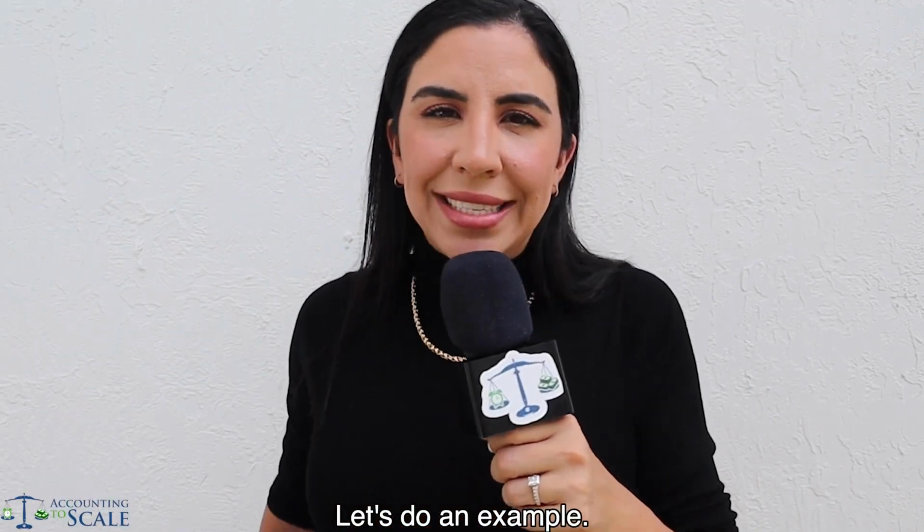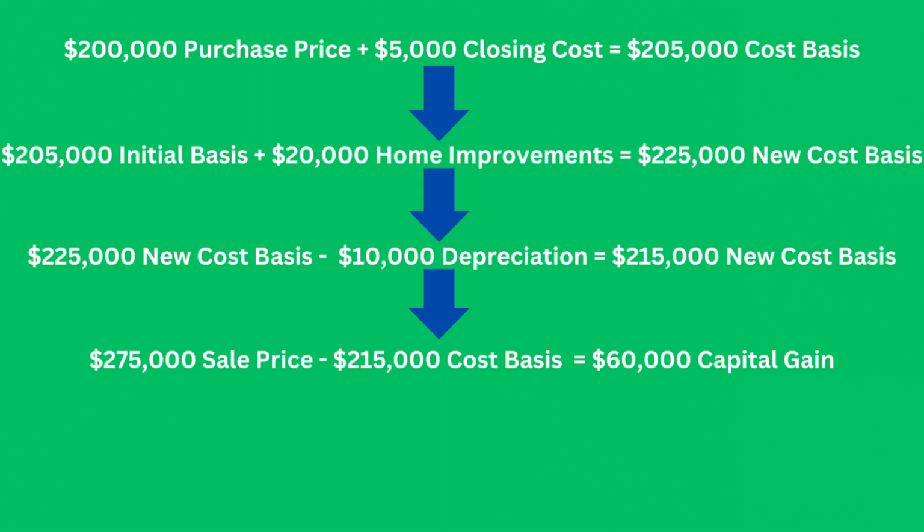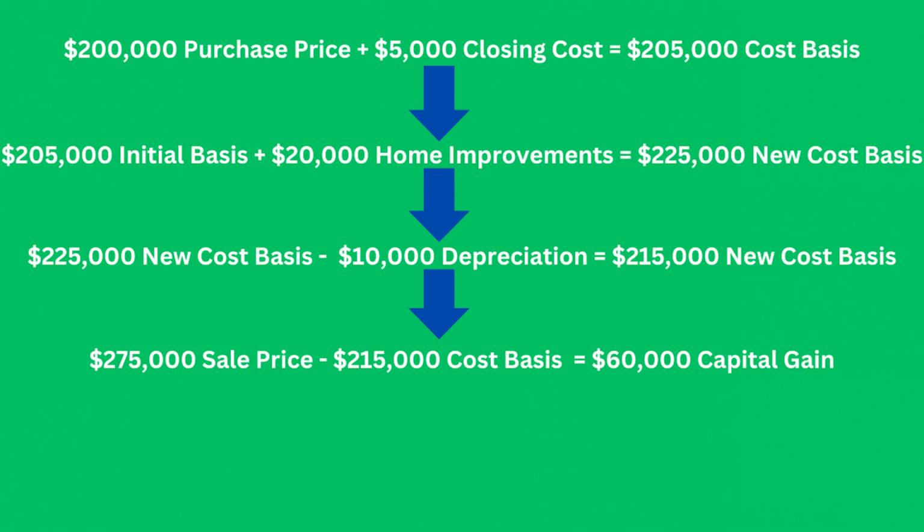So let's do an example. You purchased your home for $200,000 with closing costs of $5,000. You're in at $205,000. You then decide to renovate your home while you have it, and you spend about $20,000 on a new roof. You're in for about $225,000 at this time, $20,000 plus the original purchase of $205,000.